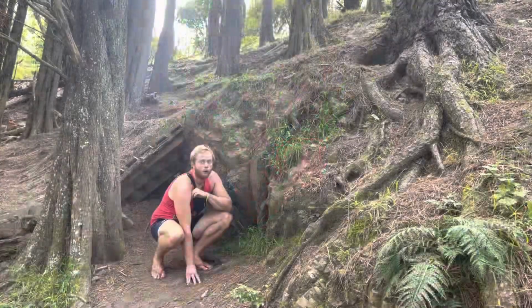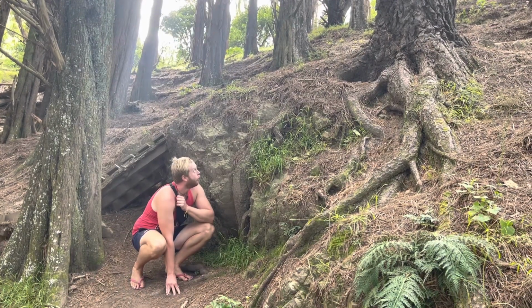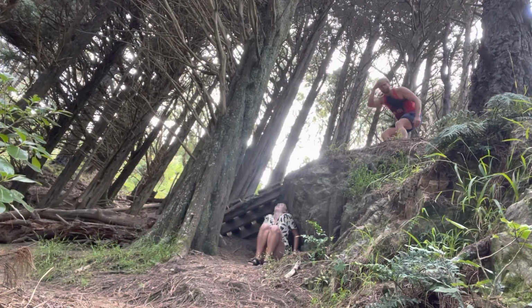Here's a tree where Frodo is reading. Here is a bit where the hobbits are hiding from a ring wraith. As Maddie is showing, that's where the ring wraith is. Here's probably the best bit of acting you've ever seen: me being the ring wraith, Maddie being a hobbit hiding.